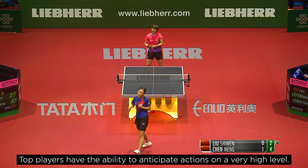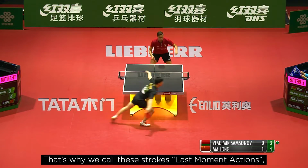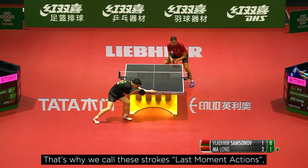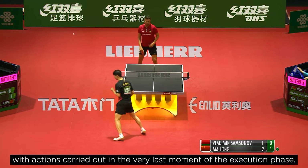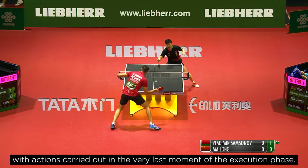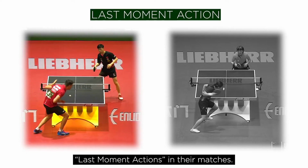Top players have the ability to anticipate actions on a very high level. That's why we call these strokes last moment actions, because they are used to interrupt the flow of play with actions carried out in the very last moment of the execution phase. Let's see how some top players implement these last moment actions in their matches.